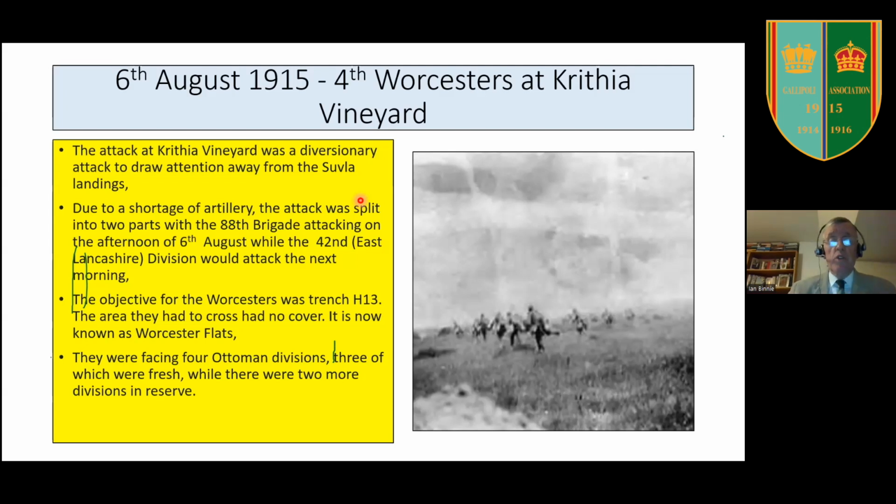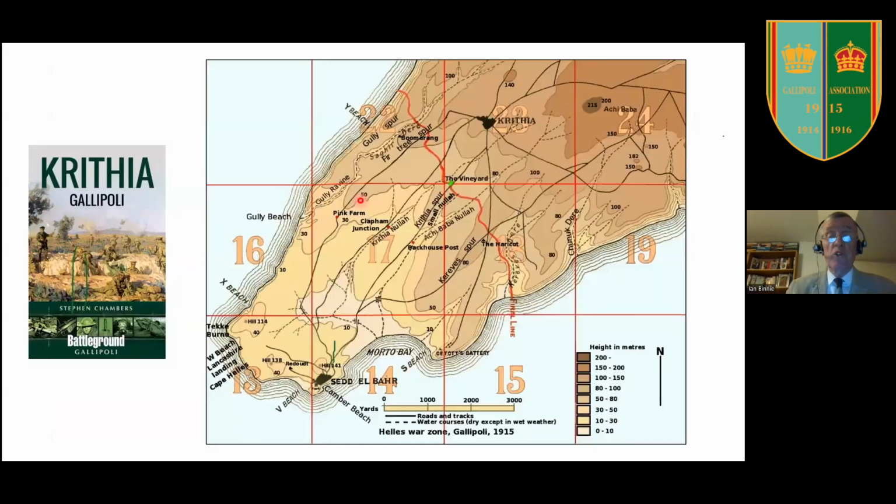The objective for the Worcesters was Trench H13. The area they had to cross had no cover. It's now known as Worcester Flats. They were facing 4 Ottoman divisions, 3 were fresh, and there were 2 more divisions in reserve. So talk about a hopeless task there.